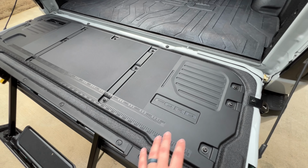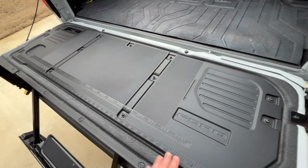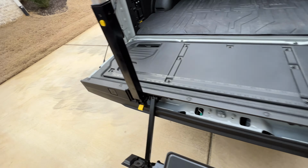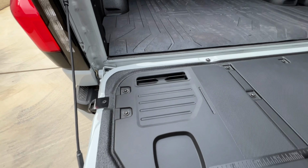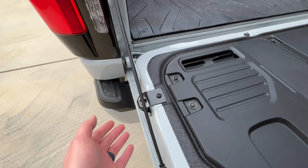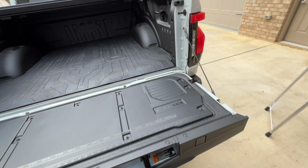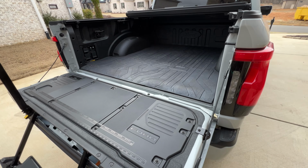Ford has an awesome tailgate. It's got measurements here. You've got clamps if you need to clamp any kind of wood. Got a water holder, cell phone holder, iPad holder, bottle opener. Very handy on a nice hot summer day. Beverage of your choice. They have really thought this bed through.